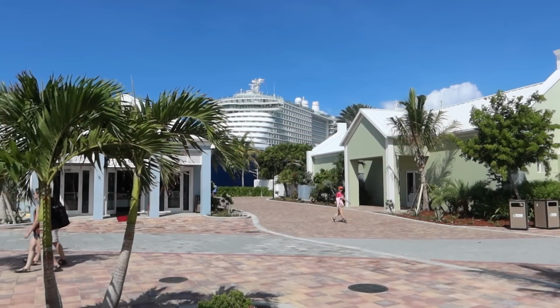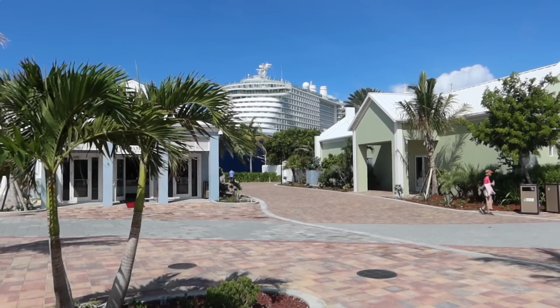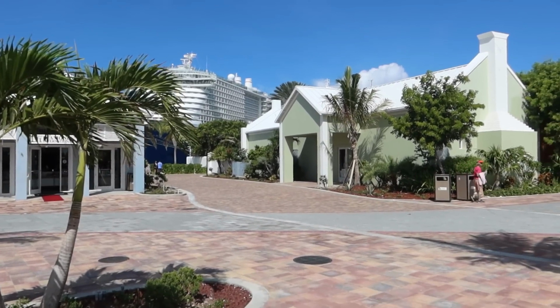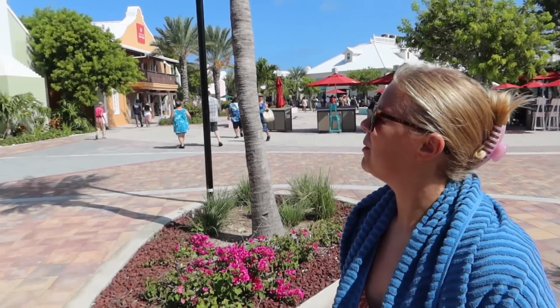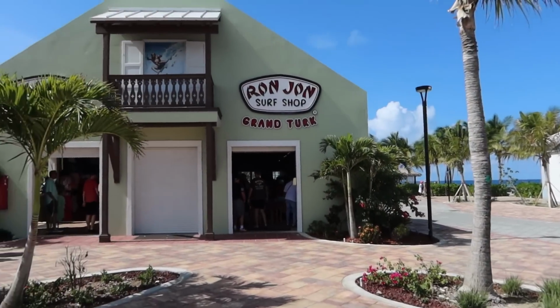Well, of the 3 ports that we've been to on board Mardi Gras, this is certainly the one that's closest to the ship. It's literally right there, about a 2-minute walk, which is fantastic. Great, because if you need to just pop back on, it's easy to get back on. Yeah, I'm sure we're going to get lunch back on there today as well. With it being right here, may as well. And yeah, got loads of different shops to look around here.